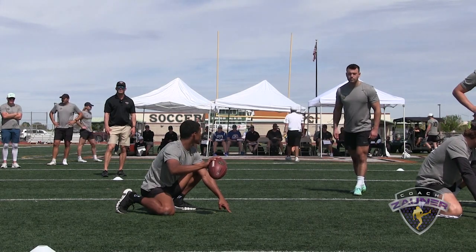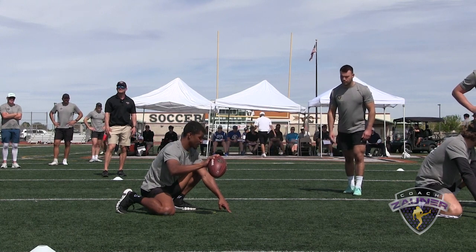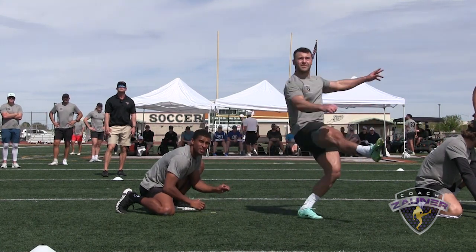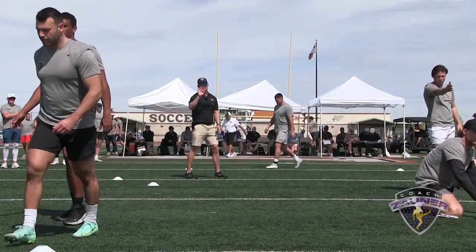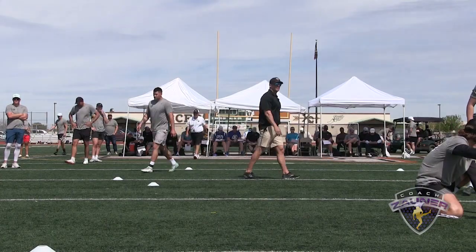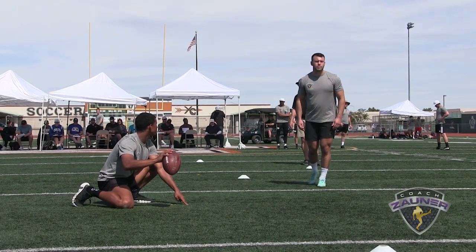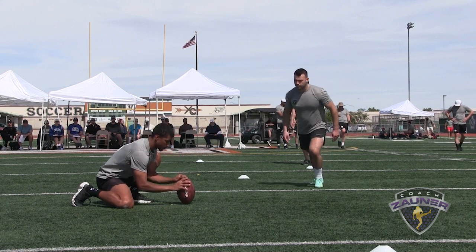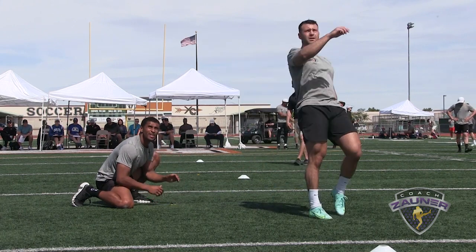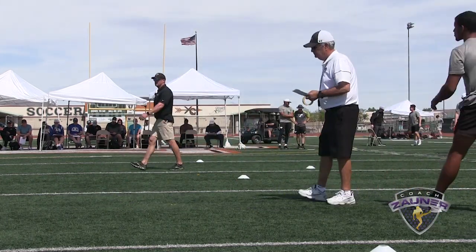Kicker number 31, NFL extra point, kick number one. All right, that's good. A lot of elevation, three to the left, just inside the left upright. Number 31, NFL extra point. All right, that's good. Pretty much down the middle, good explosion, good elevation on the ball.